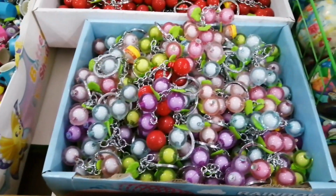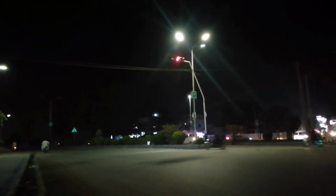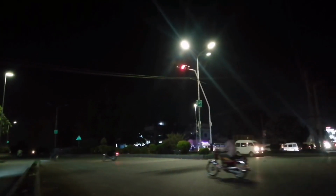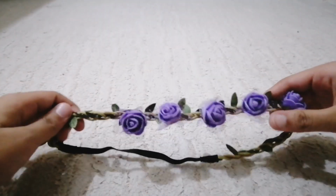The shopping is done and now let's go home. These are the things that I bought from the market.